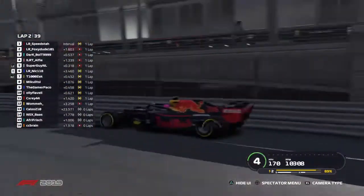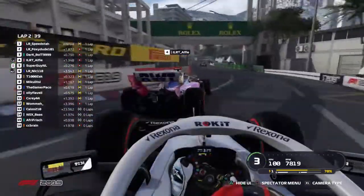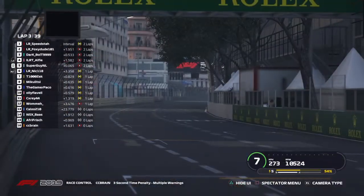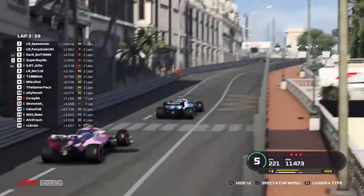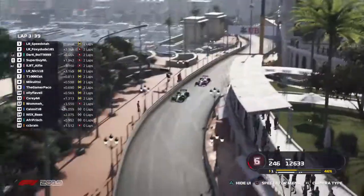Great shots as the cars fly through swimming pool. And Super Guy right up underneath the racing point right here. Doesn't quite get the exit. Getting the slipstream out. Mode 5. Here comes Super Guy. Going for the move up the inside of Sandevot. And Alfie doesn't really fight that one. Super Guy is through to 4th place. Recovering after his lap 1 incident.